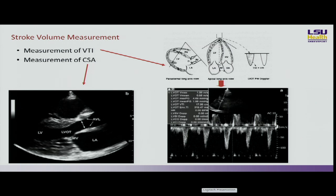So your stroke volume is high. If it's 18 or 20, it's normal. If it's down around 15, you're starting to get diminished. And if you're down below 15, especially 10 to 12, you're significantly diminished. So if the VTI is 10, I know their cardiac output is roughly half a normal. At least their stroke volume is roughly half normal.